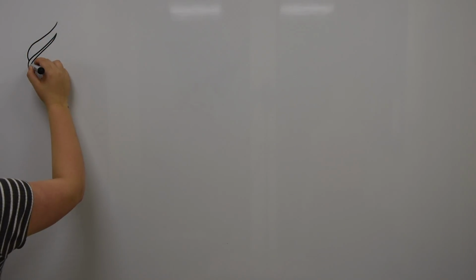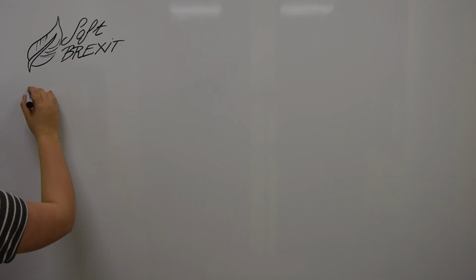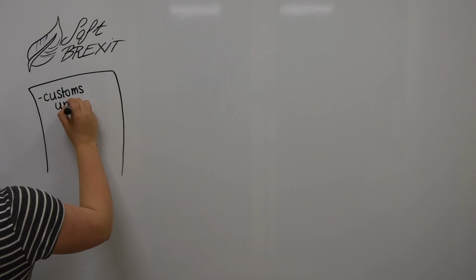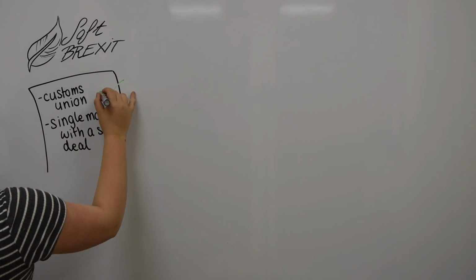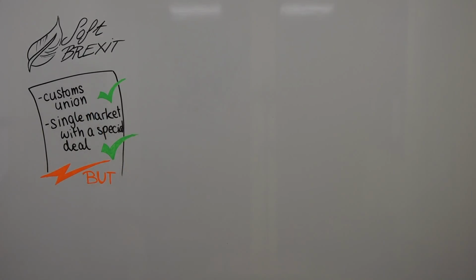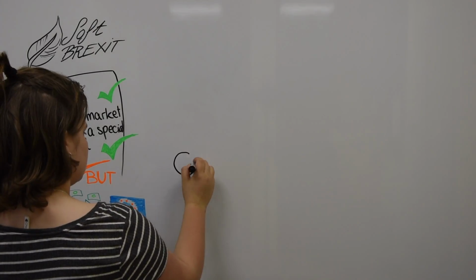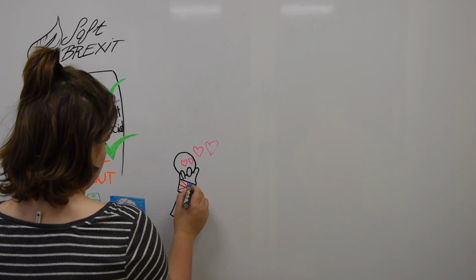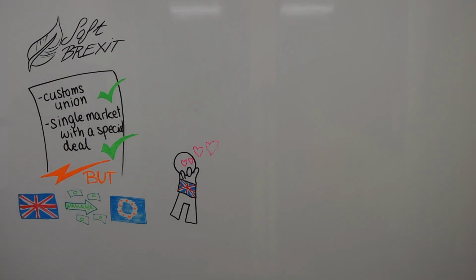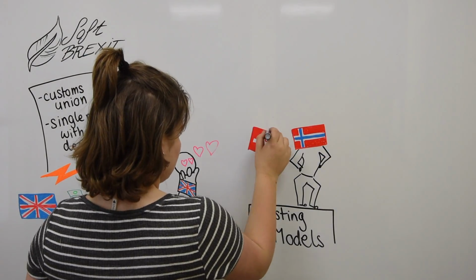Then we have the possibility of a soft Brexit. A soft Brexit would lead to the UK remaining either in the customs union or the single market, or both with a special deal. But it would also mean that the UK would probably have to pay a contribution to the EU. There are 2 existing models which could look like what a soft Brexit might be. These 2 models are the Norwegian and the Swiss model.